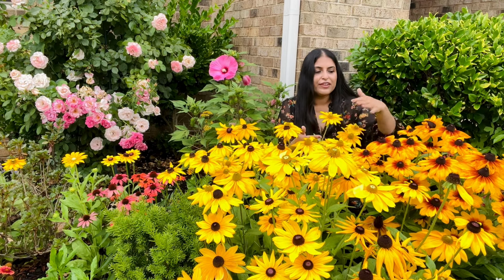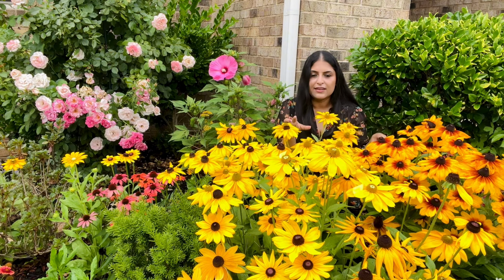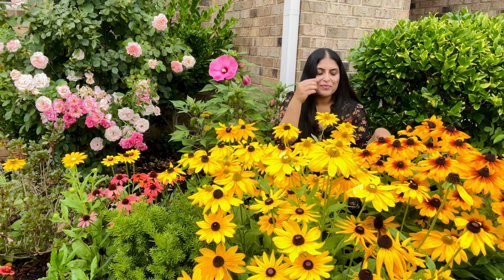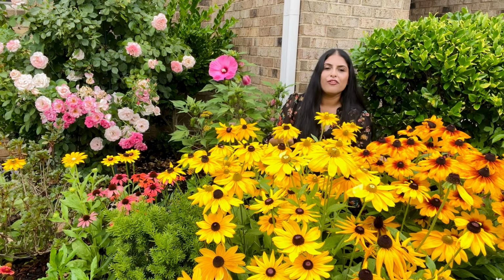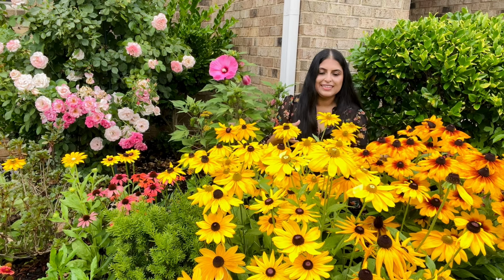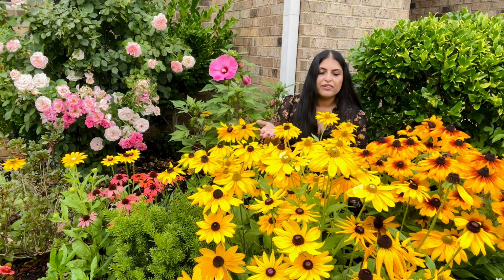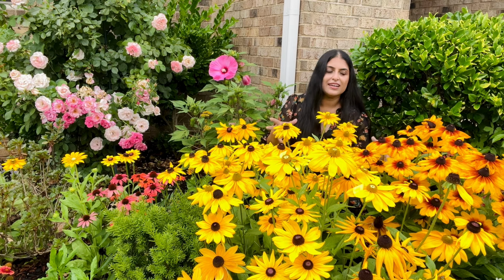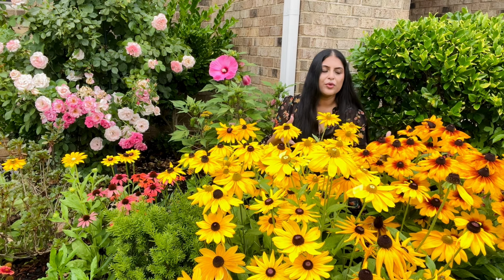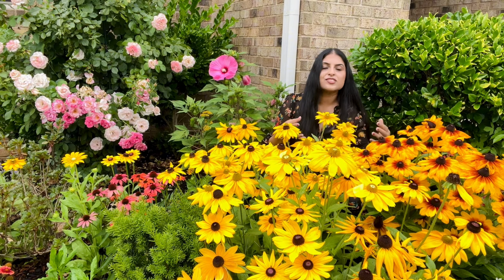And I have very different varieties of rudbeckia. I planted a couple of them last year, but they self-seeded, and now I have this beautiful sea of mixed rudbeckia varieties, and I get this high impact in my garden, and I don't even have to do anything. They just come back year after year, and they self-seed, and they grow wherever they want to grow, and they perform amazing.